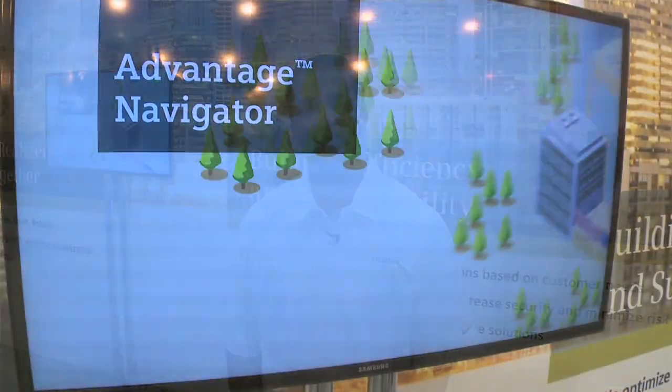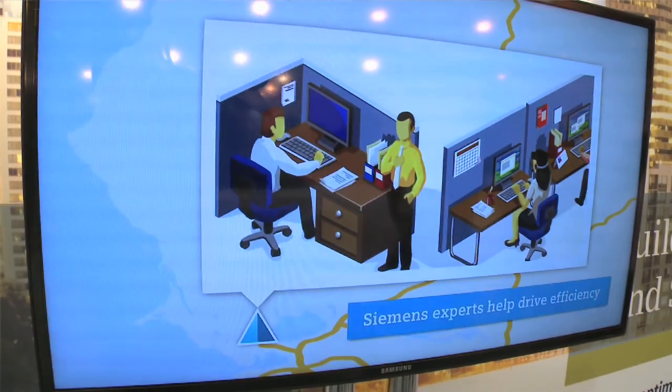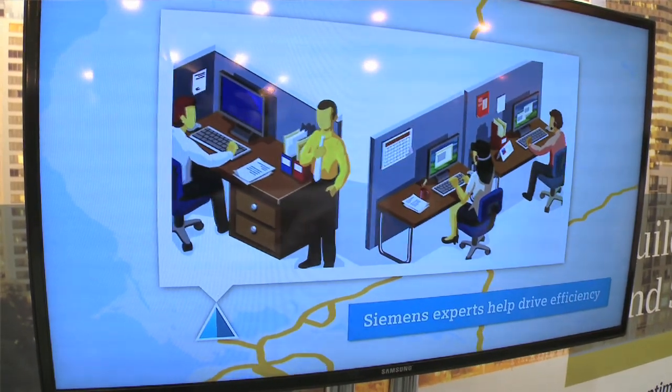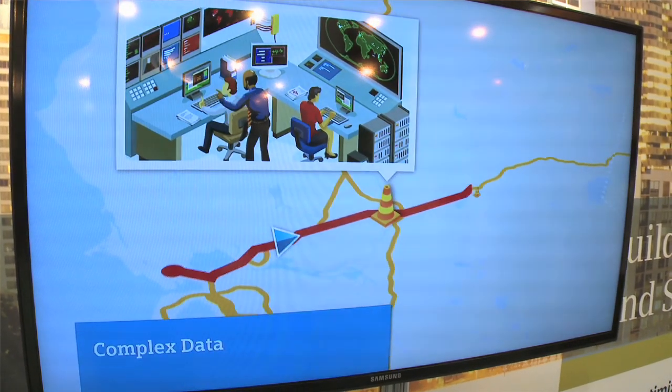I'm excited to be here in New Orleans, Louisiana at Greenbuild, here with Siemens Building Technologies to talk to you about our latest cloud-based analytics platform known as Advantage Navigator. What we do with Advantage Navigator is it's our kind of energy management platform. We get demand-side information where we can get data out of your systems, be it a building automation system, meter data, integrated into our cloud-based platform, so you can ultimately run analysis on it.